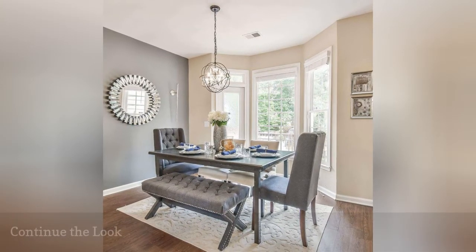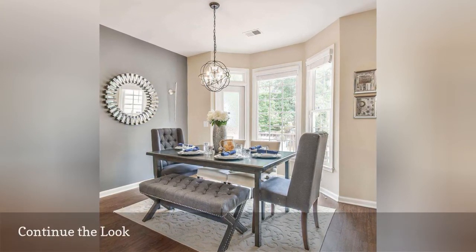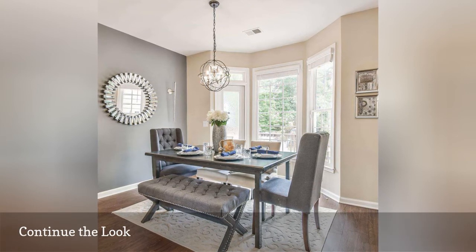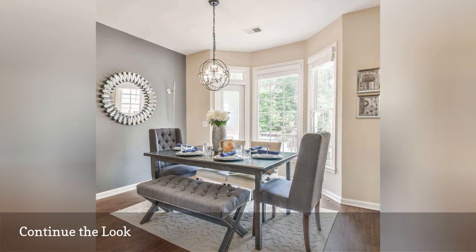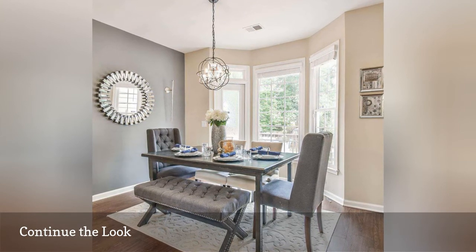Not only does this dining room from Nor of My Home feature a medium, neutral gray accent wall, but the dining chairs connect the theme throughout the room. By painting just a single accent wall gray, this room doesn't feel too monochromatic, but still feels purposeful and connected.